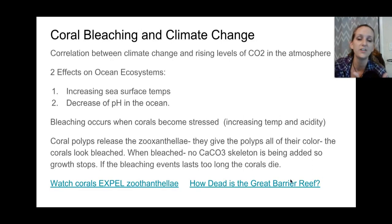And it's going to cause a decrease in pH in the ocean. Temperature doesn't cause a decrease in the pH. Temperature doesn't touch pH, but it's really just that carbon dioxide factor. Carbon dioxide, along with water vapor and methane, are greenhouse gases, which means that they hold on to the sun's heat very well, kind of like a blanket.